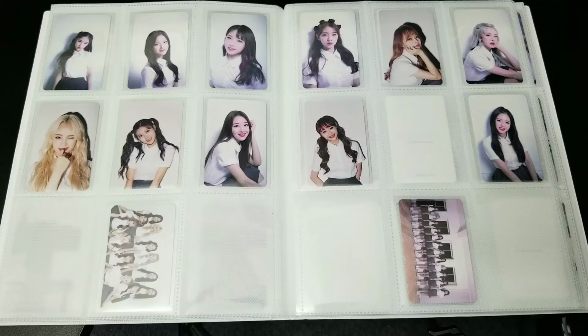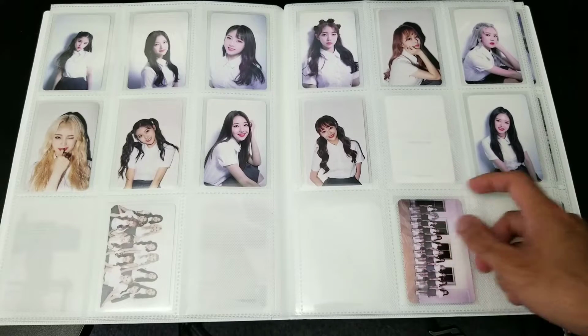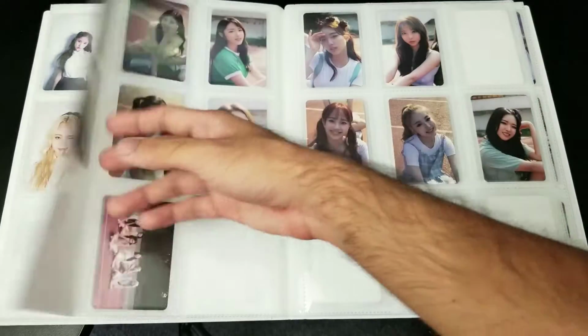So then getting into their debut release, thank you to everyone that traded with me and offered to trade, especially for those that it was their first time trading and agreed to the conditions. Huge thank you again. The only thing I am missing is just Go On's normal card. But other than that, everything is pretty much done.